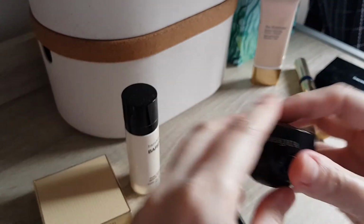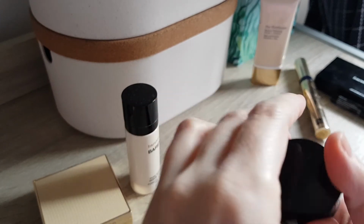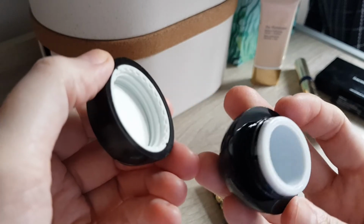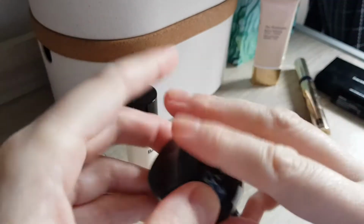Instead, what I used a few times is from Illamasqua. I had a sample, Hydra Veil, which is a rehydrating gel. I think this is supposed to be some sort of primer. I just put it on top of my skincare, and yeah, it's nearly empty, that pot. So I will continue using it as some sort of primer.